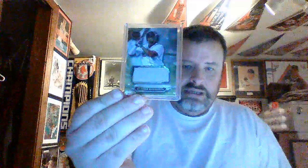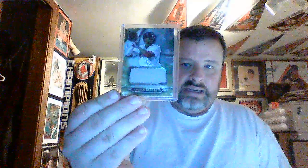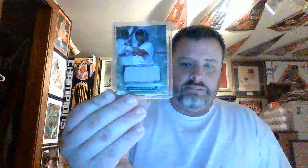This one's really cool. It's a 2019 Triple Threads jumbo relic of Xander Bogaerts. Sorry about the lighting there. That one's actually numbered 3 of 9. Got a really good deal on that. I was the only bidder. I think I paid $1.50 or $2 for this card. Always looking for serial numbers under 10. Again, this one numbered to 9. Rapidly becoming one of my favorite Red Sox players.